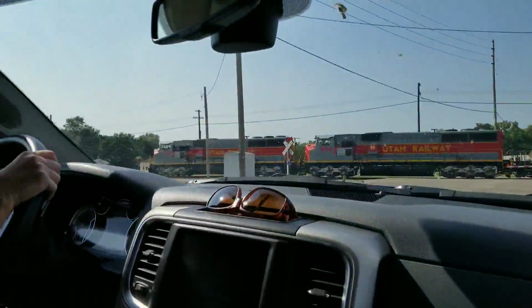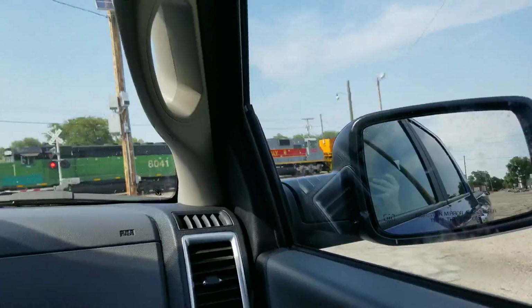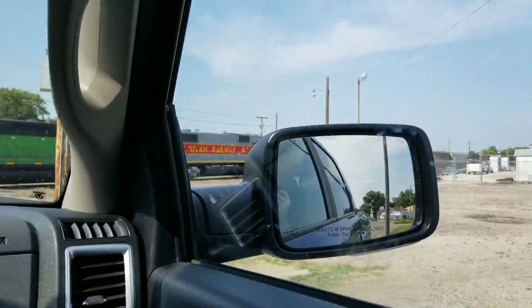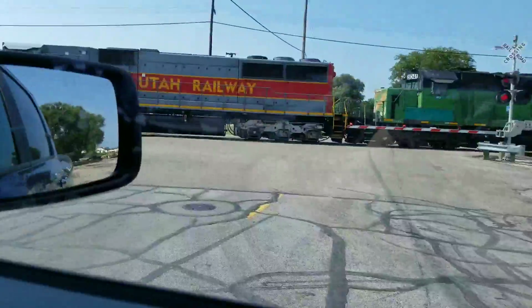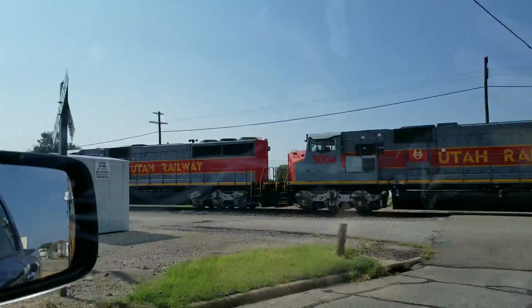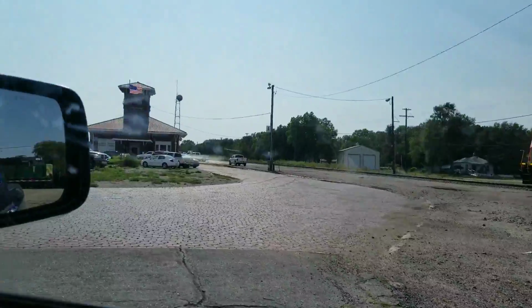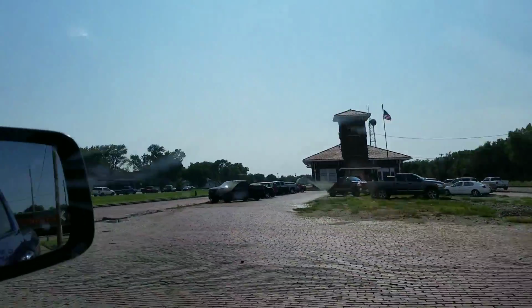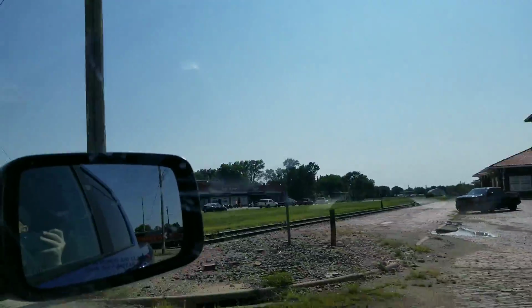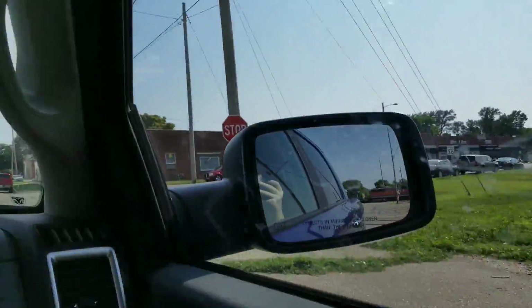Yeah, there's 1, 2, 3, 4, 5 engines on it. That's a big load. That's a weird long looking engine at the end, though. That is nice. I think there's a road down just there. Yeah, we can go through North 11th. I just want to look at the train a little closer.